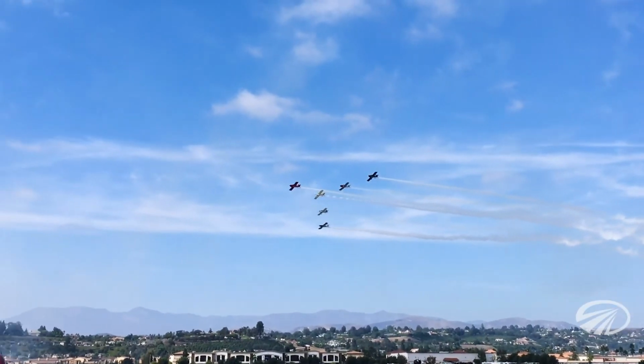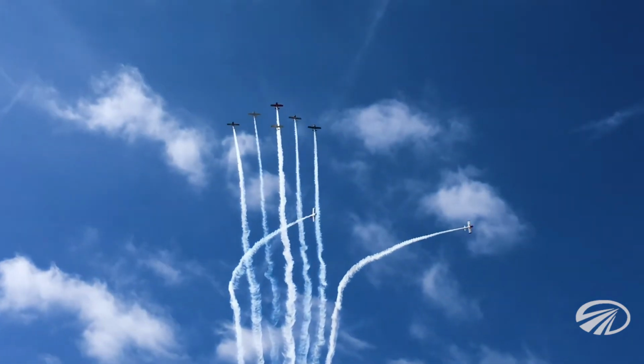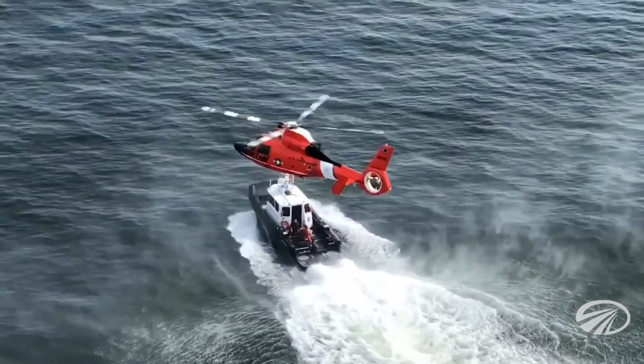The other thing that I really like about Lightspeed is they did an amazing job at installing this H-Mod into this HGU-55. I've had other ANR types in helmets, and they frankly don't work nearly as well as the Zulu H-Mod works, because you guys designed this for the helmet and nobody else has.